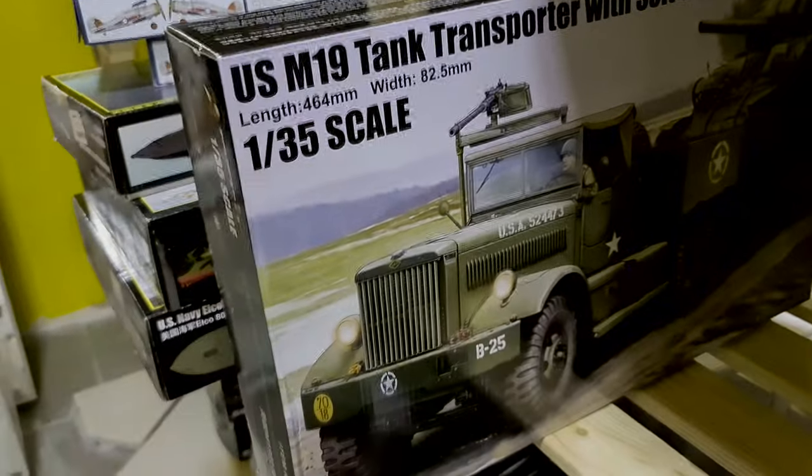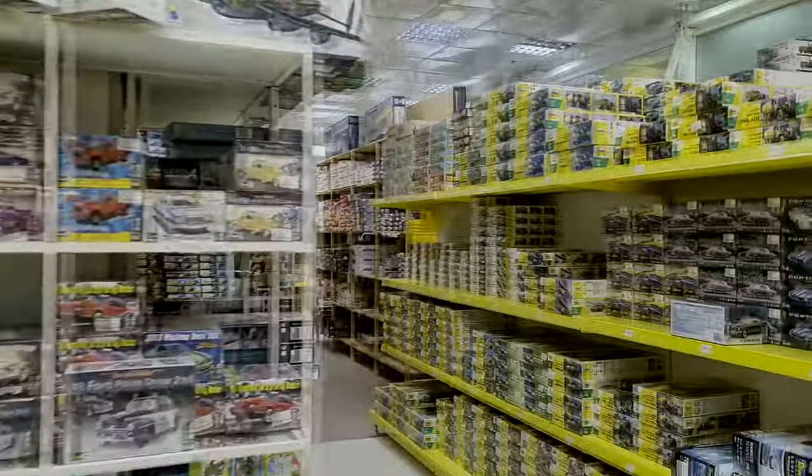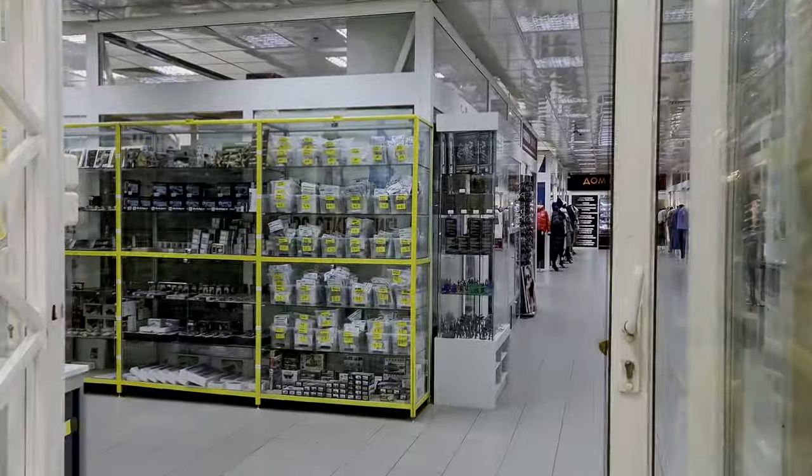There's that tank transporter from Merit. Okay, let's continue. What I'll do is I'll just come back to you in the second part. I'm going to show you the other side of the shop now, because this unit's pretty big, but there's more outside here. So let's just take a break and come back with the second part.